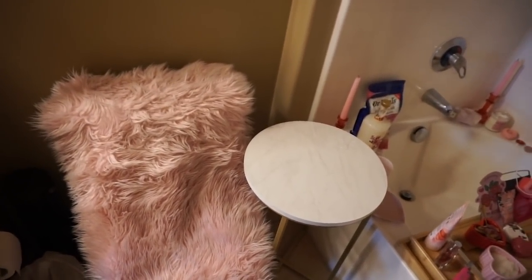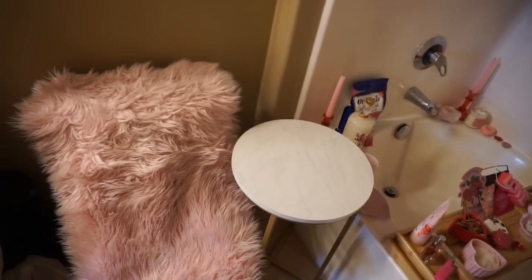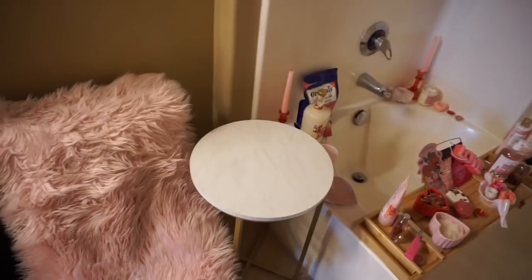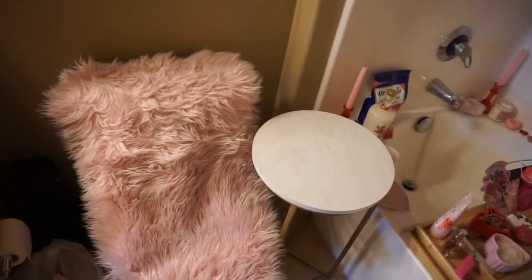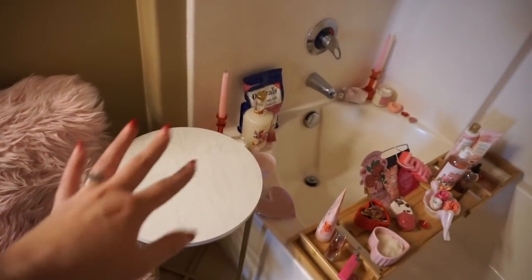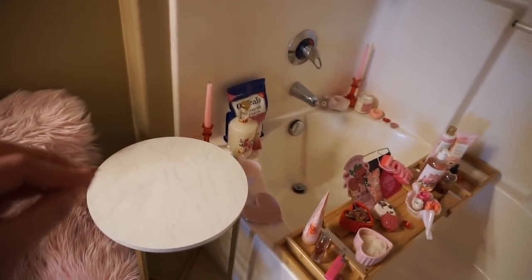Even if I know it's perfectly sparkling clean, it just harshes my mellow. It's not the right vibe. So that's why that looks like some kind of weird chair right now. And I'm gonna bring in my roses. Oh my gosh, I haven't shown you guys my roses.